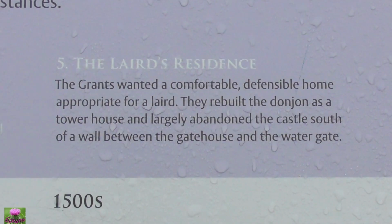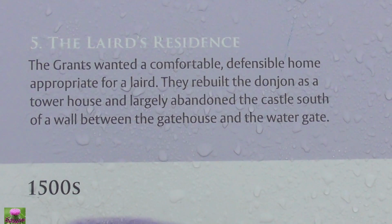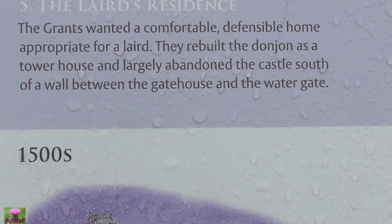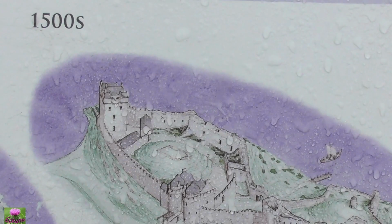the Grants, wanted a comfortable, defendable home appropriate for a laird. They rebuilt the donjon as a tower house. The laird abandoned the castle's south, and the Green gatehouse and the water gate. It's 1500 now.